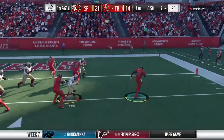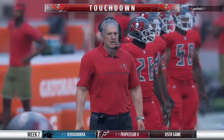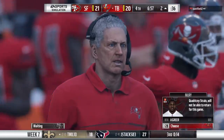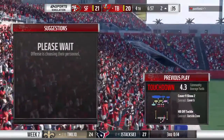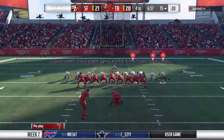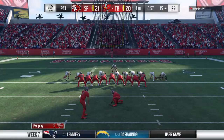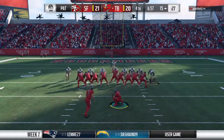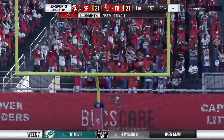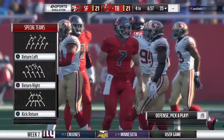Now they try the right side here. And he's into the end zone for a Tampa Bay touchdown. A great play there with touchdown number 12 on the year. And the Buccaneers are an extra point away from tying up this football game. And an important one that is, as we are tied now early in this 4th quarter.